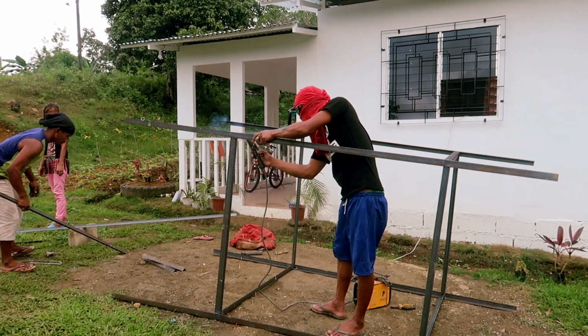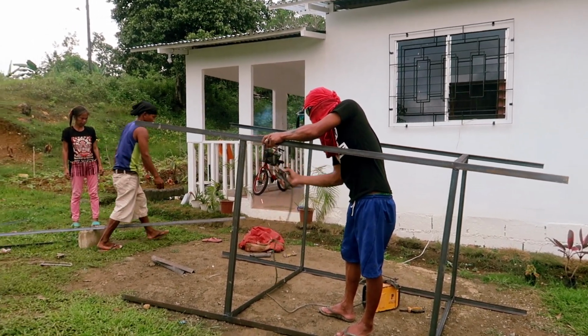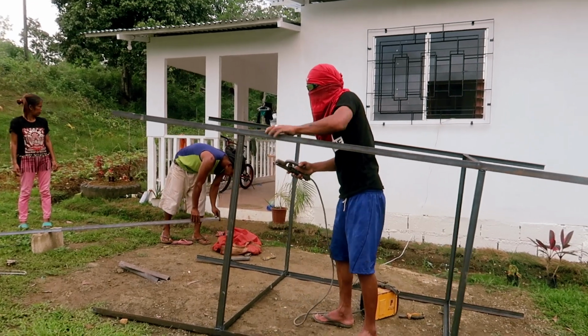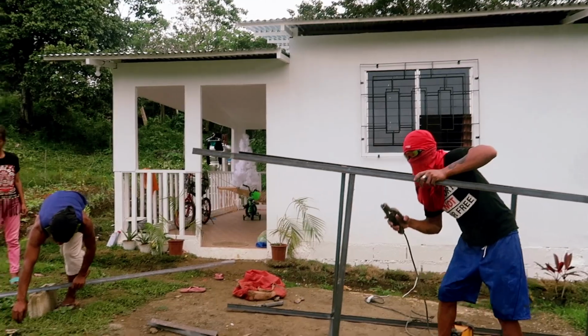I decided to put it at the back of the house so that it will be accessible in the kitchen and in the toilet area. So that's how it's looking. And currently the tank is over there. Can you guys see? Hello guys, it started to rain.